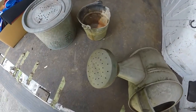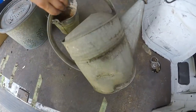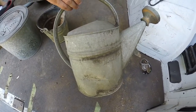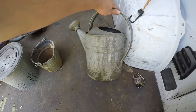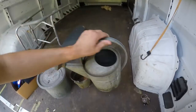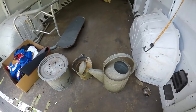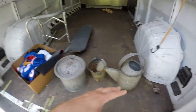So this one still has the end on it. It's got some marking over here. $2.39 might have been the price of it at a thrift store or something. But usually these I get 10 or 15 for, depending on the condition, depending on if they're straight on the bottom. I could probably hit that out with a hammer, flatten that out. It sits pretty flat. It's got a little wobble, but it's still in good shape. So overall, I'll probably make another $10 on top of what I spent.